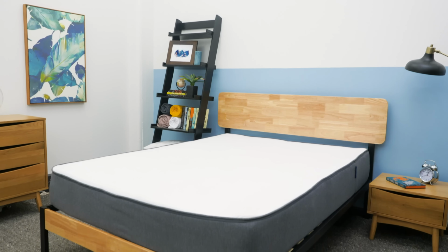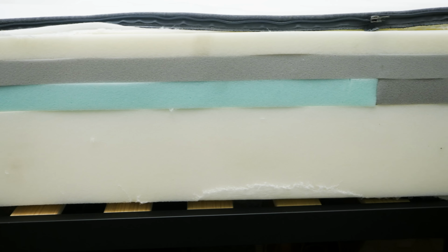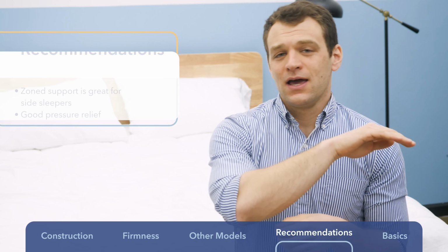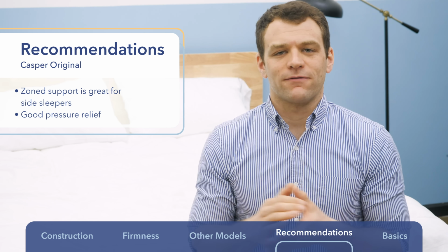So I'm going to start with the Casper, which I'm going to recommend because of the zone support system. I think it's a really nice feature to have in a mattress. It gives you that nice support at the hips to keep them from sinking in, keeping your spine line in a good position, and also the softer feel at the shoulders is great for side sleepers out there.